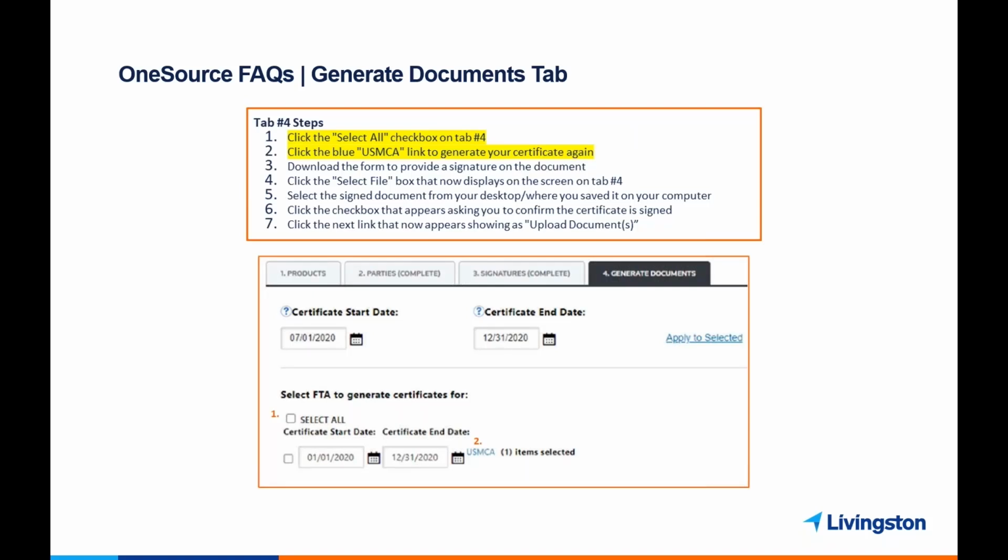So when you are on tab number 4, assuming that you filled out all of the other tabs successfully and you have your blue USMCA link, you first want to click the Select All checkbox, which is next to the number 1 on the bottom screenshot. Then, number 2 is you want to click the blue USMCA link, which is what generates your certificate. When you click the blue link, it should open up your certificate, and that's where you will download the copy to sign. Next slide, please.